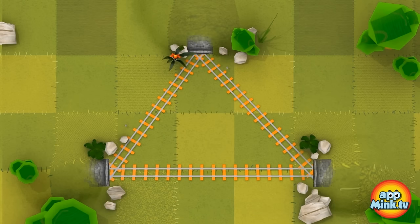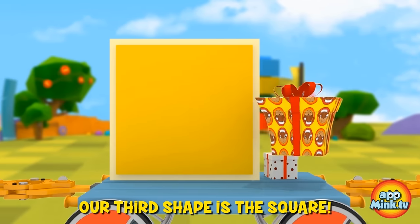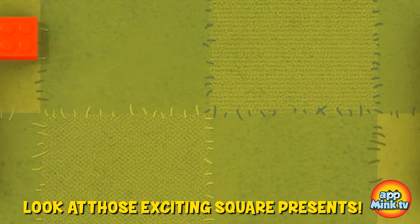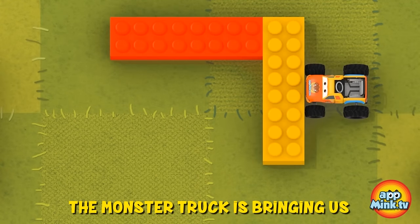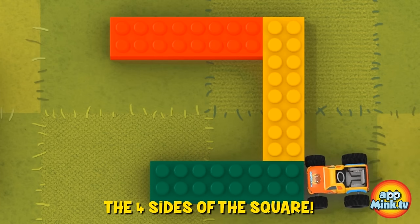Our third shape is the square. A square has four sides. Look at those exciting square presents. I wonder what's inside. The monster truck is bringing us four Lego blocks to make the four sides of the square.